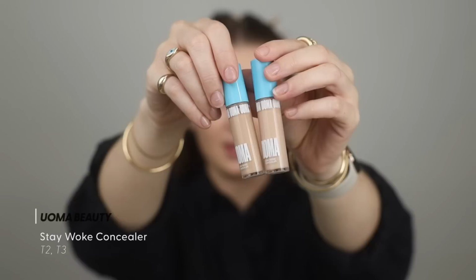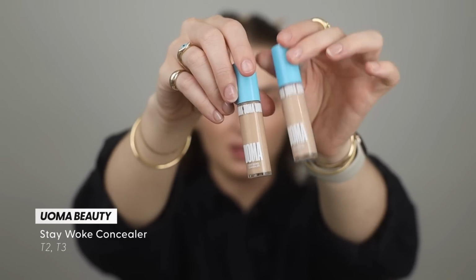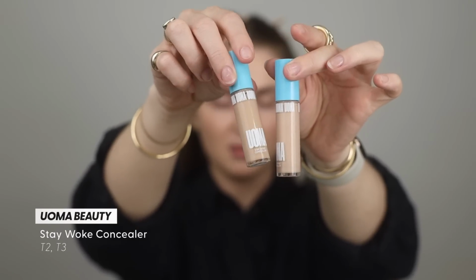I'm gonna be mixing these two as well. I got the shades T2 and T3. This is the Stay Woke concealer. This is T2 here, this is T3. Beautiful, lovely packaging. I'm gonna take a bit of T2 just under my eyes here. I'm gonna mix a little bit of T3 around. Just, whoop. So I'm just gonna take my sponge and also blend that in.